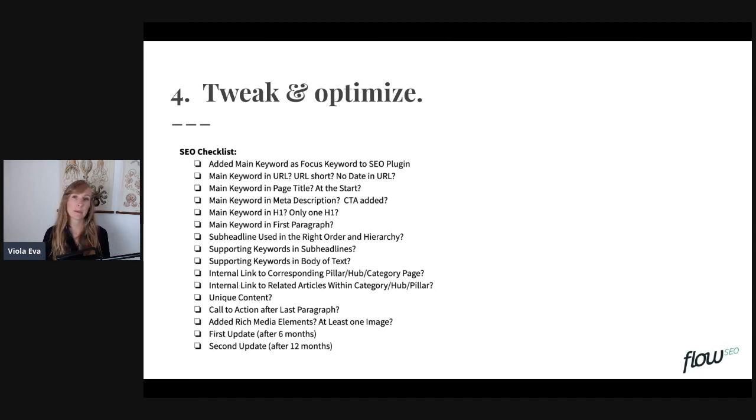But to basically perfect the article for Google as well, once you're done, go over this checklist and make sure that you're good. I recommend you add the main keyword to your SEO plugin. This is not a ranking factor, but this usually unlocks some sort of traffic system, or mentally helps you make sure that you know, okay, this is the article for this keyword cluster. And then please run through some of the main ranking factors, such as short and precise URL, optimized page title and meta description, optimized headline 1. Make sure that you're ticking those off and that you're using your subheadlines properly and supporting keywords as well.